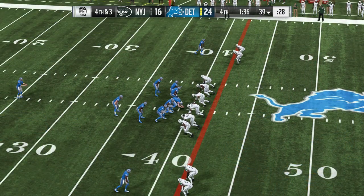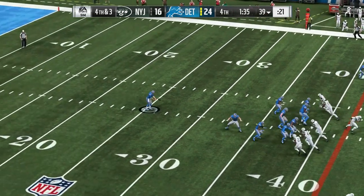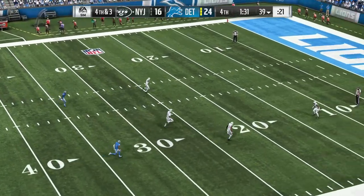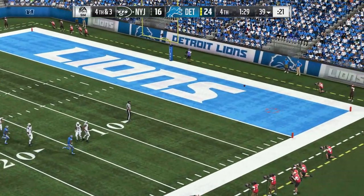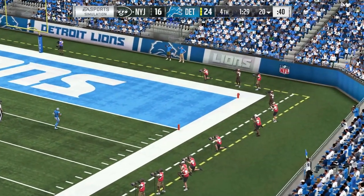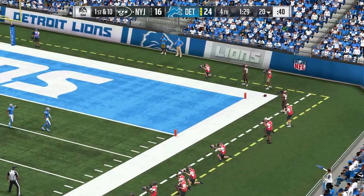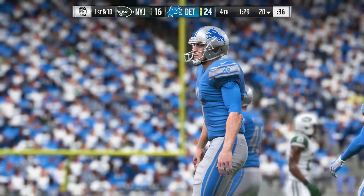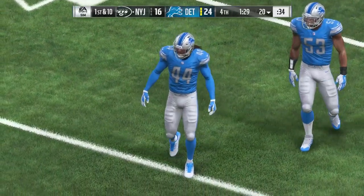Here's Sam Martin now, as he'll come on to kick for a sixth time tonight. And that one hits a little too close to the goal line, and it continues into the end zone for a touchback. Now the Jets offense gets ready to head back on the field.